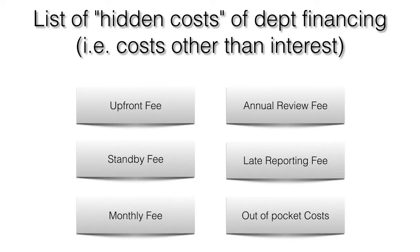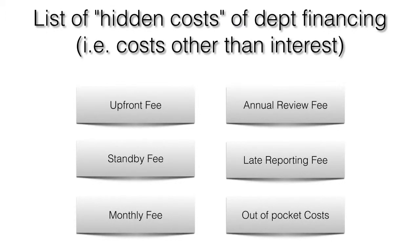Let's see. We got 6 answers. Give yourself 1 point for each correct answer to a maximum of 3 points. Next question. What's the difference between collateral and security? Hit pause if you want a moment to consider your answer and earn those valuable points.